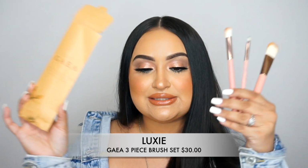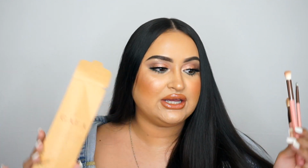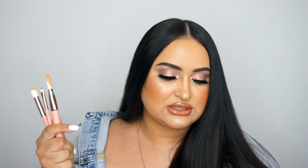Next, we have these Luxie brushes. I love receiving Luxie brushes because the brushes are super high quality. Every set that I've gotten, I'm telling you guys, they are so soft and so good. They are definitely high quality brushes. These are the 3-piece, I can't even pronounce the name of these, Gaia, I think that's how you say it. But these retail for $30.